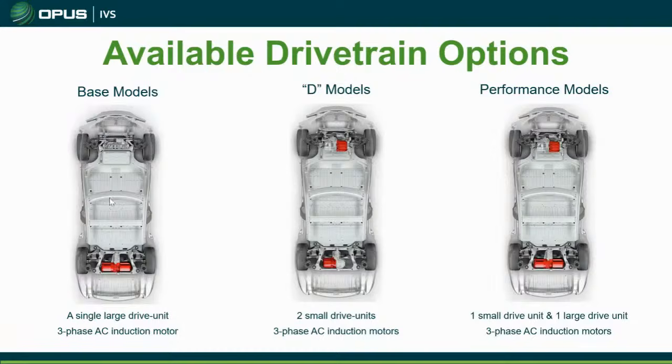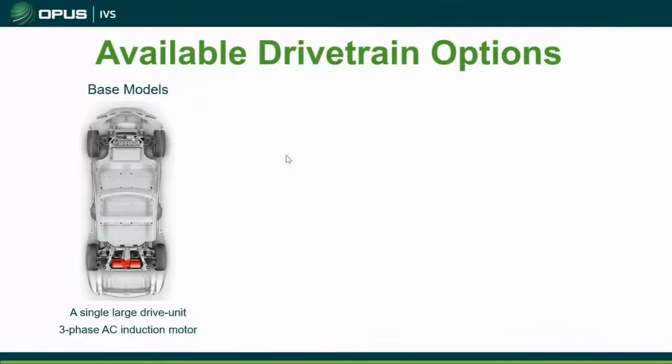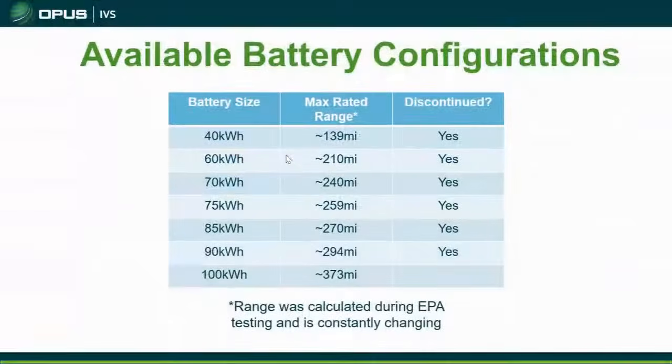So in 2017, the Model S got a refresh. It got a new bumper, some new headlights, some new wheels, but it also got a little bit more performance, got a little bit more power. Drivetrain is going to be the same as the nose cone car with your base, your D models, and your performance. And some of the other things that they share are the battery configurations.